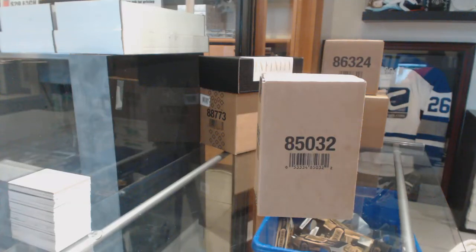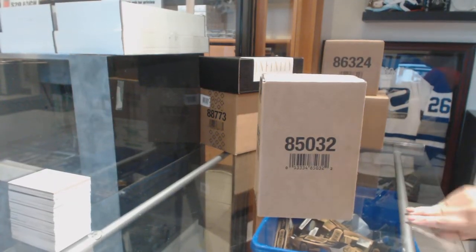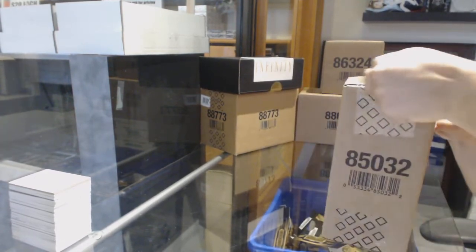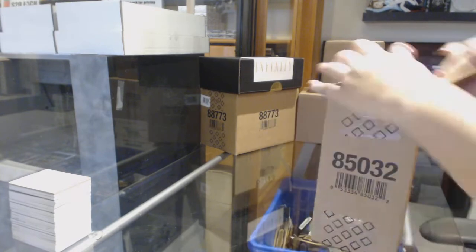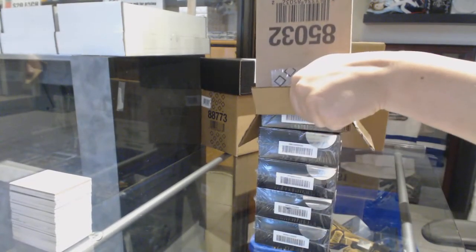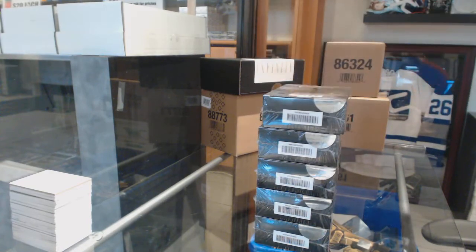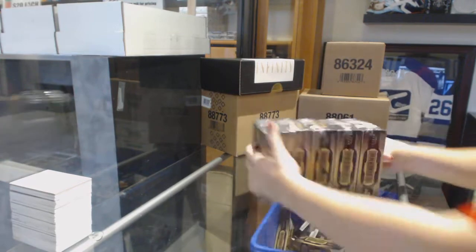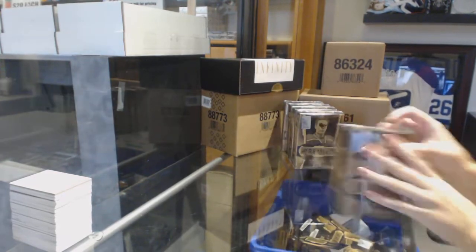Starting off, we've got the 2015-16 Upper Deck Premier five box case break. Box number one.